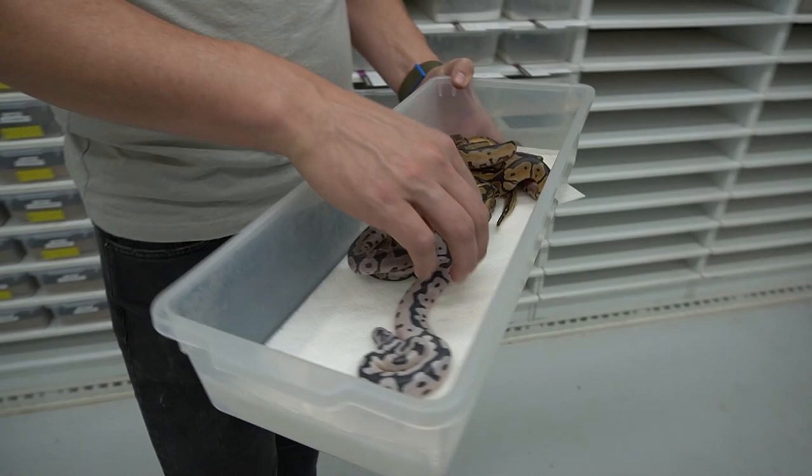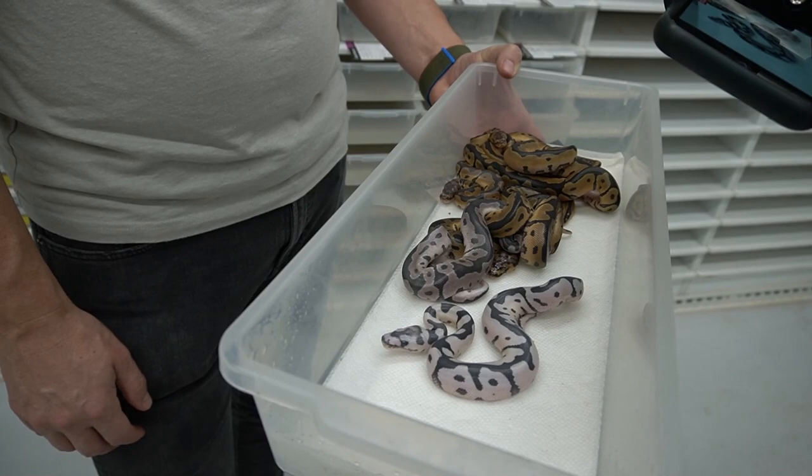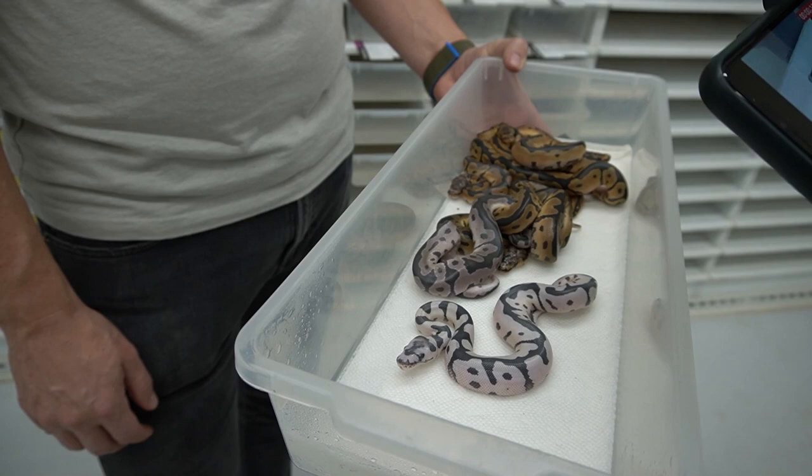So we got the Xanthic clown and then the Xanthic DG clown side by side. You see the difference between them. How long were you working on this? It's not been that long for me. It's been about 4 years. Look at that thing, other projects, bro. It's short. Yeah.